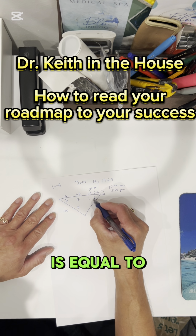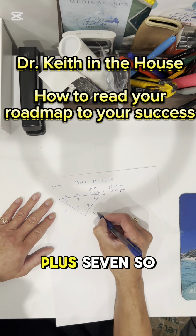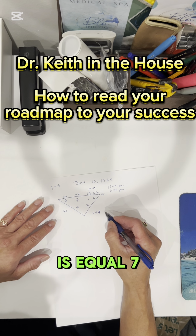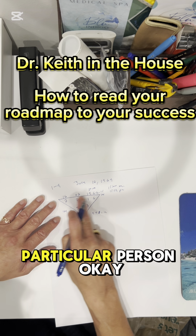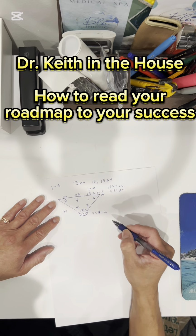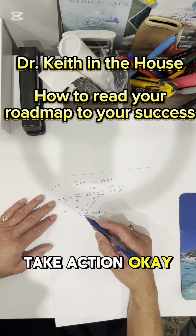6 plus 1 is equal to 7, so bring the 7 down here. This last one is 5 plus 7, which is equal to 12. So 1 plus 2 is equal to 3. So this particular person is a 3 person. What this basically means is that this person loves to take action.